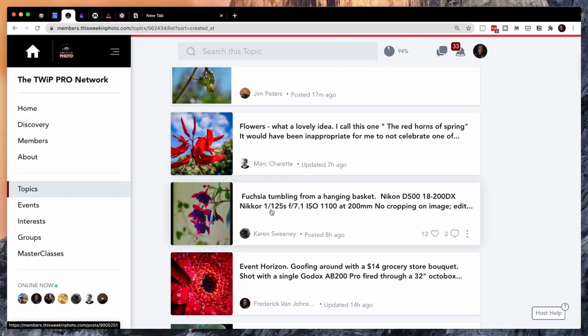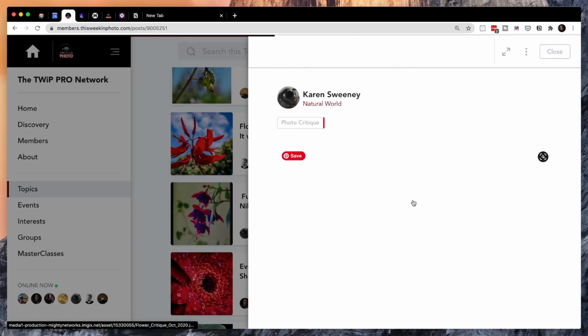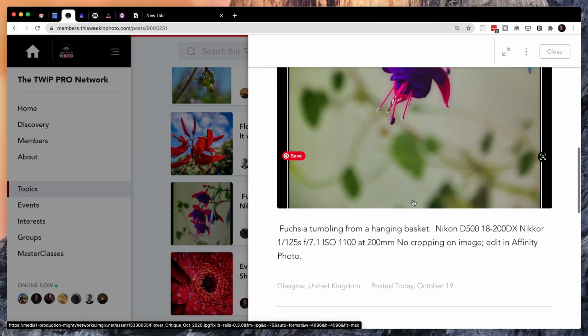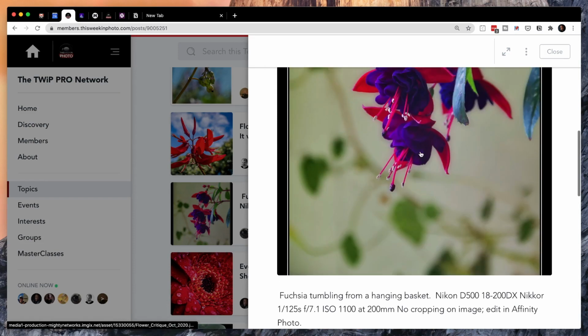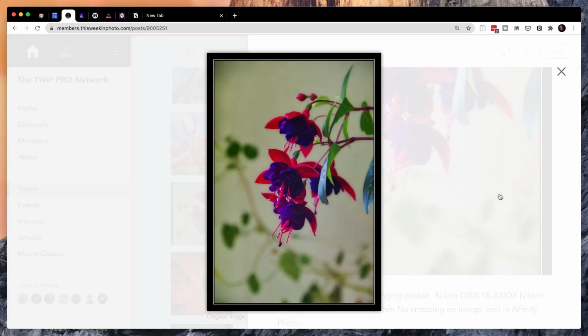Karen Sweeney's up next. And Karen Sweeney says, fuchsia tumbling from a hanging basket. I love those colors. Those are some serious colors. Those are Prince and the Revolution colors right there. Yeah, they are. I've always loved these flowers a lot. I think they're just very delicate. I like the way that the petals open up and the flowers below them hang down.